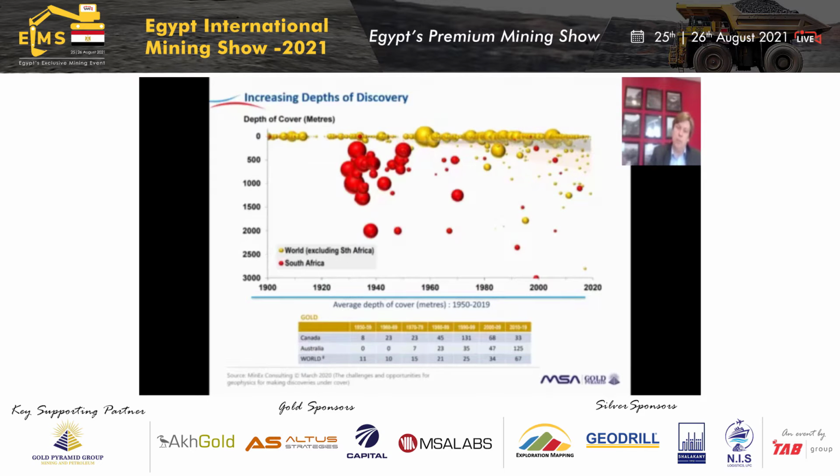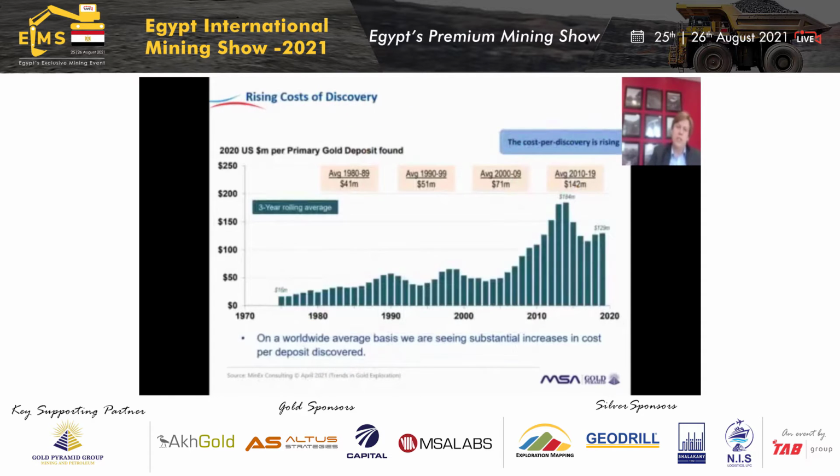And this trend is more severe in the more mature mining destinations like Australia, and also for base metal deposits, which respond well to deep-seeing geophysical techniques. The result of these two factors, as well as other factors, is a substantial increase in the cost per deposit discovered. On average, it cost $51 million to discover a gold deposit in the 90s, and that has now increased to over $140 million to discover a gold deposit in the period from 2010 to 2019.